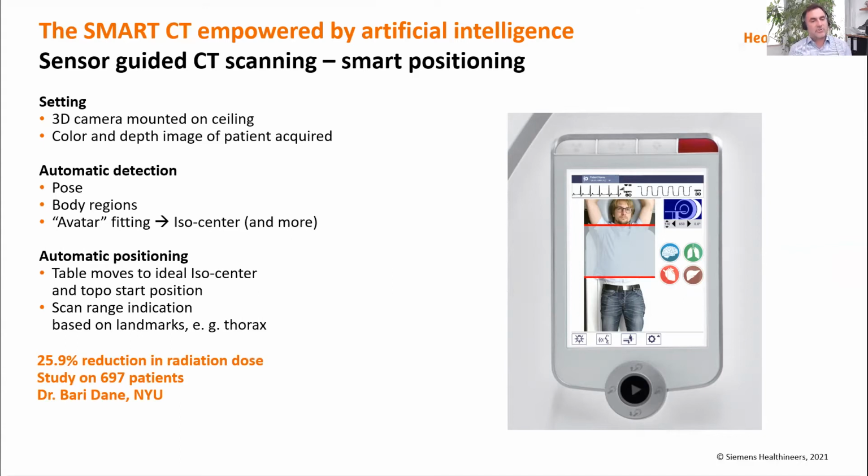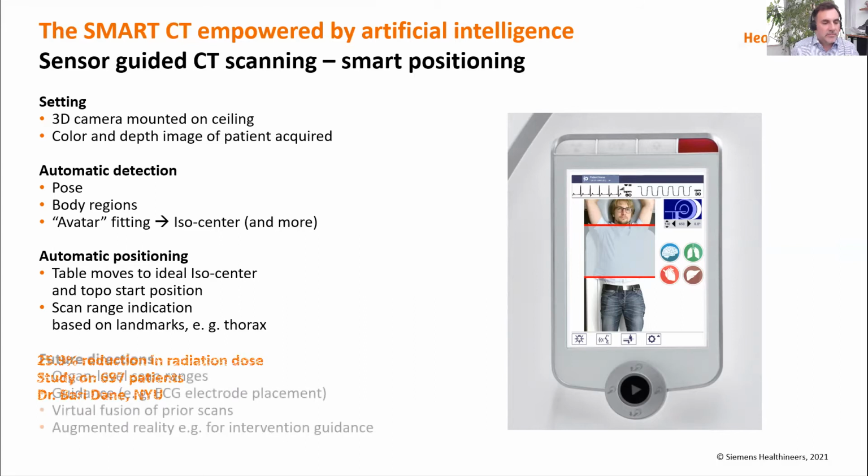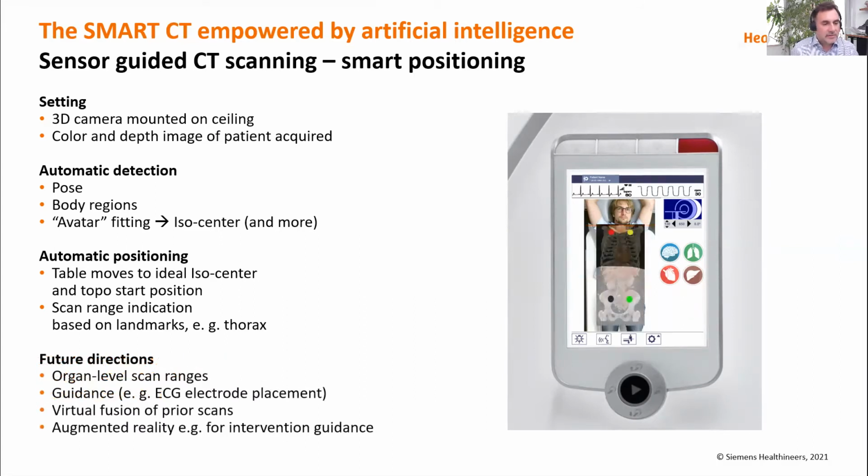And publications have shown that using 3D information for positioning the patient can save up to 25% radiation dose. A publication published by NYU in 697 patients. In the future, we will work on organ level scan ranges, guidance for placement of ECG electrodes, for example, virtual fusion of prior scans, and augmented reality for interventional procedures.